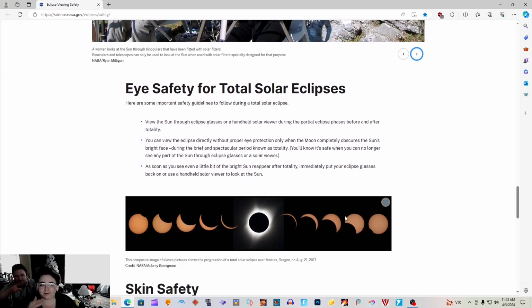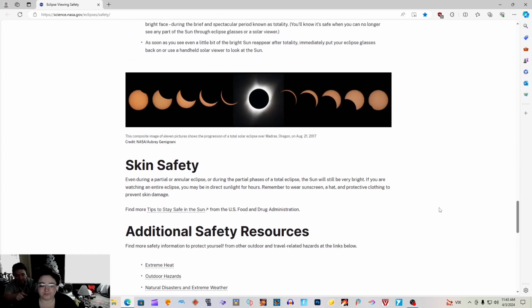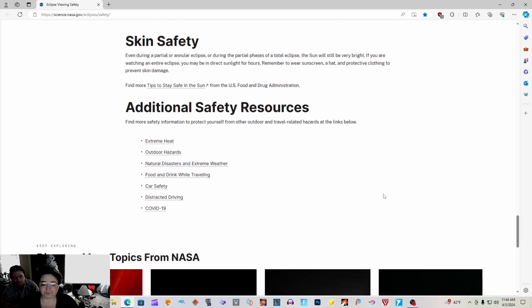We showed this image in the brochure, so if you haven't seen that, here it is in better quality. We already read about wearing glasses and putting filters on, so we're not going to do that. Skin safety, this is what you were talking about. Even during a partial or annular eclipse, or during the partial phases of a total eclipse, the sun will still be very bright. If you are watching an entire eclipse, you may be in direct sunlight for hours. Remember to wear sunscreen, a hat, and protective clothing to prevent skin damage. Find more tips to stay safe in the sun from the U.S. Food and Drug Administration. That's the FDA. And additional safety resources cover extreme heat, outdoor hazards, natural disasters, and extreme weather during eclipses, food and drink while traveling, car safety, distracted driving, and fake news.